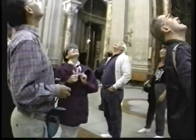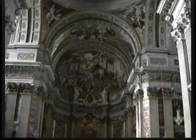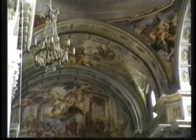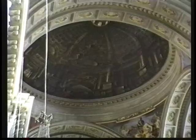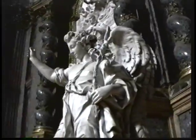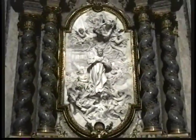And there's another interesting thing about the church ceiling, and that's this dome. It's a painted dome. It's not a real dome. In fact, it's a shallow dome in reality, but it's painted to look like it's a deeper dome. So it's an illusionistic effect once again. They didn't have enough money to build a real dome. Walk up and have a look at the main altar, and particularly the altar on the left side, the chapel on the left side.